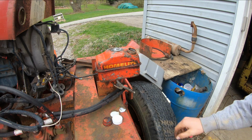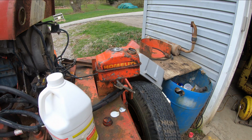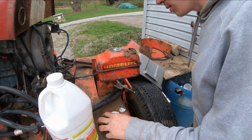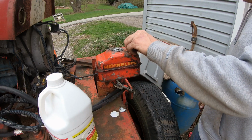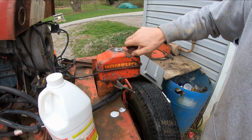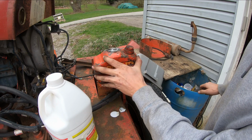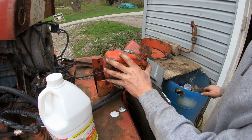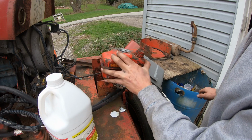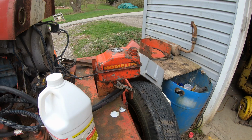Oh yeah. Don't want to inhale that, don't want to get it on you. Some strong stuff. So let that sit here and do its thing. Got a little fumes coming out of it. All right, let that sit for a few hours and come back and see what it looks like.